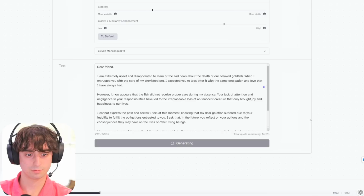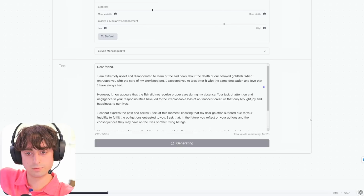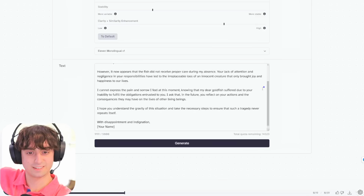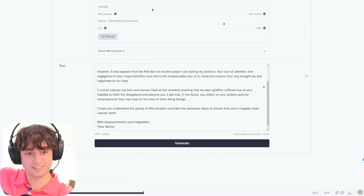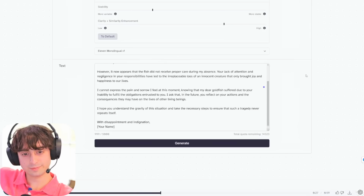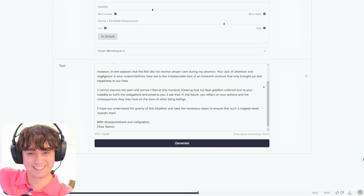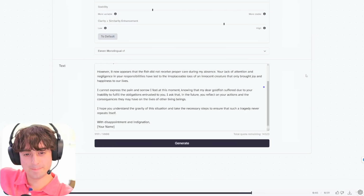I am extremely upset and disappointed to learn of the sad news about the death of our beloved goldfish. When I entrusted you with the care of my cherished pet, I expected you to look after it with the same dedication and love that I have always had. However, it now appears that the fish did not receive proper care during my absence. Your lack of attention and negligence in your responsibilities have led to the irreplaceable loss of an innocent creature that only brought joy and happiness to our lives. I cannot express the pain and sorrow I feel at this moment, knowing that my dear goldfish suffered due to your inability to fulfill the obligations entrusted to you. I ask that in the future you reflect on your actions and the consequences they may have on the lives of other living beings. I hope you understand the gravity of this situation and take the necessary steps to ensure that such a tragedy never repeats itself. With disappointment and indignation, your name.